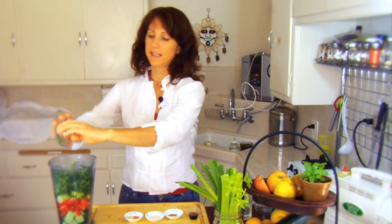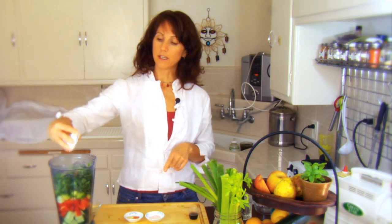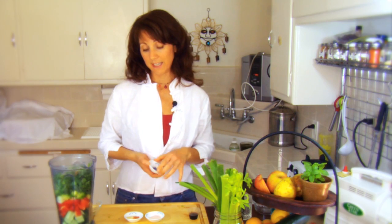And then I'm going to add that in, push it down nicely. And that was 1 bunch of cilantro chopped. Half a teaspoon of cumin powder. It's going in, and that seasoning could be varied. If you're doing dill, you could do Italian seasoning with that. You could do basil and Italian seasoning. You could do a Mexican seasoning. You could do just whatever your favorite seasoning is.